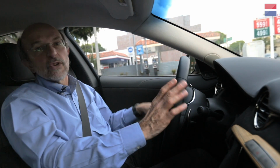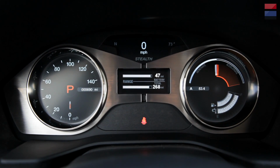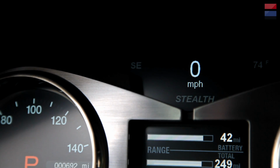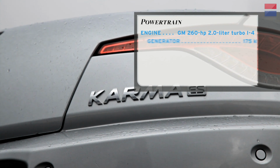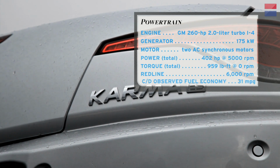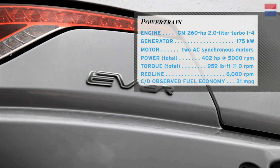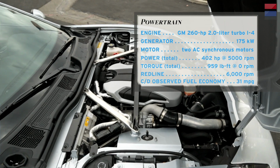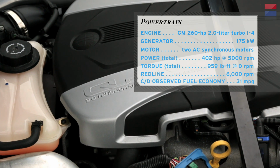Now in this mode, where we start out with a full battery charge, the Karma goes into what's called stealth mode, and that means it's running on pure electric power. The only thing driving the car is the pair of electric motors in the back. The two of them together make a little over 400 horsepower, and there is no connection between the rear drive wheels and the gasoline engine up front. That gasoline engine is a 2-liter 4-cylinder turbocharged motor from General Motors.